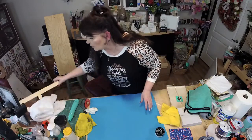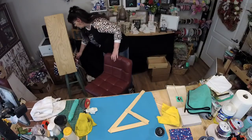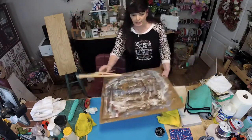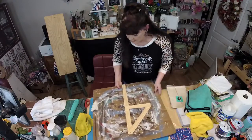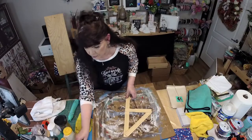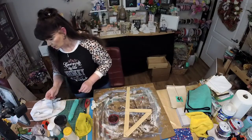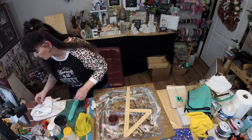Okay, so we need to paint our 4. So let me get my little painting cardboard that looks terrible, but I just paint everything on it. Works pretty well. So I've got some blue paint, so you can use just any blue paint that you choose. Let me set this down somewhere where it's not going to, I'll put it on there.